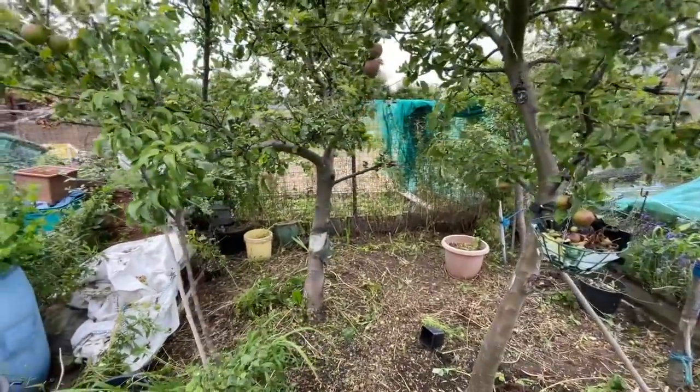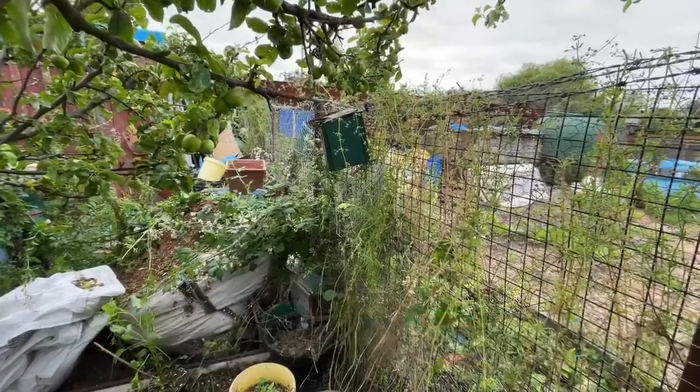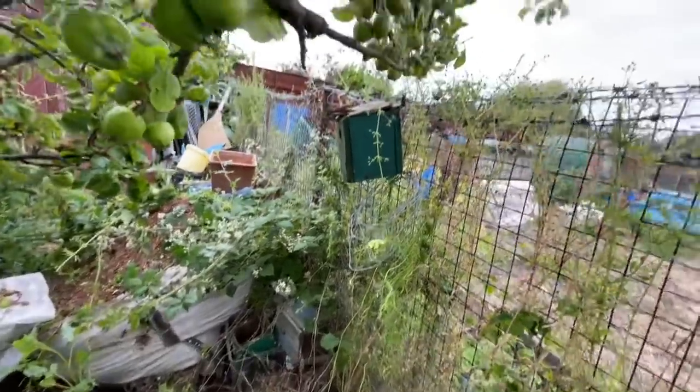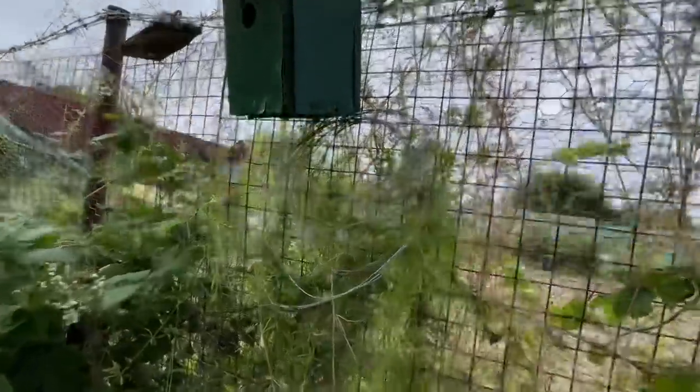I have spotted something else. Let me show you. So in the back here, there's a bird box, which has been up there for years and years and years. I did have another two at the bottom, which I could probably repair and put back up again, but I've never had any birds or anything in here. The only thing I've had is bees in recent years.